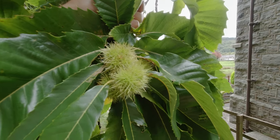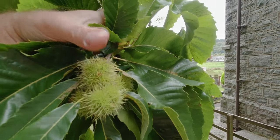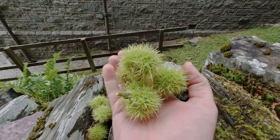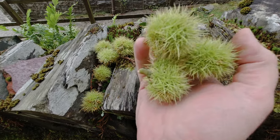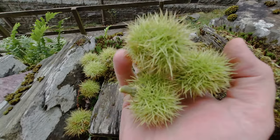For nut number three, I'd like to talk about the sweet chestnut. Here are some sweet chestnuts on a sweet chestnut tree. See, the leaves are quite long and waxy. These ones are pretty small, actually, that have come down. I'm really looking for bigger ones than this, and ones that already have a few splits in to show the nuts are starting to burst out.